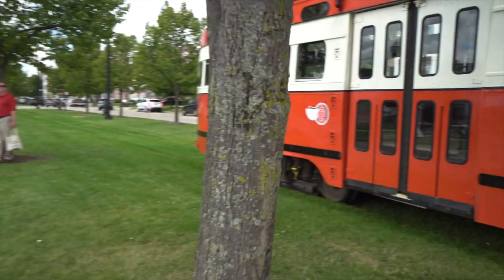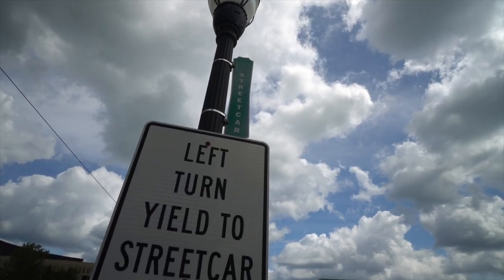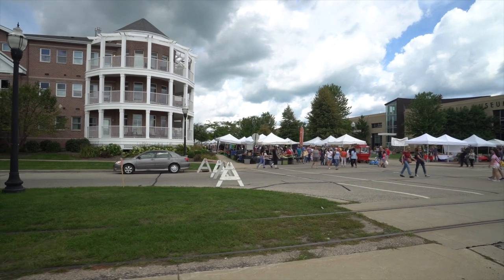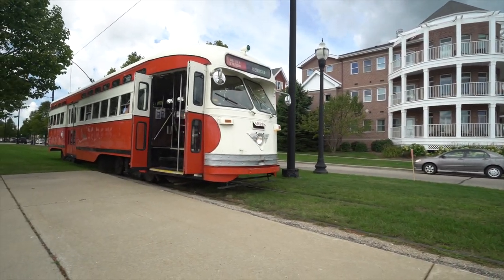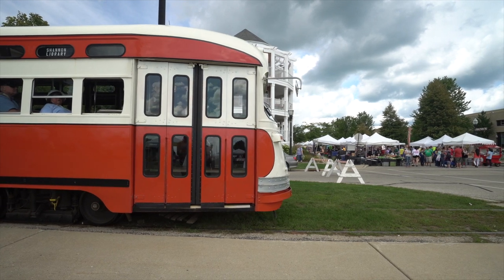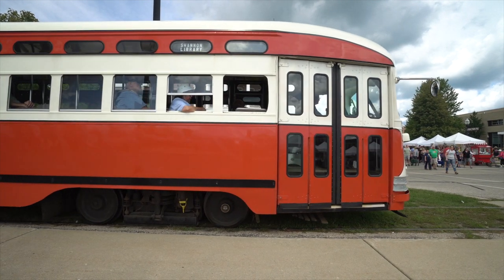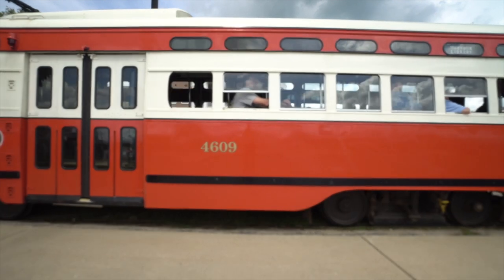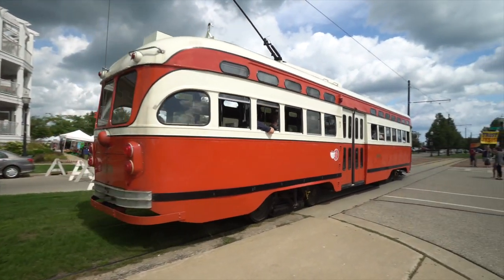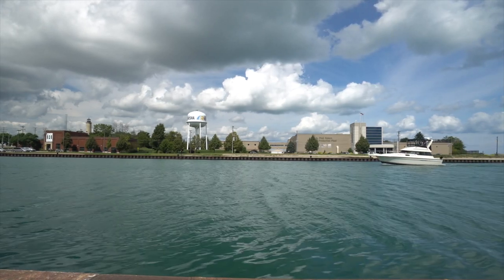So I jumped off the trolley here. Slowly creeping across the street. There's a boat cutting through.